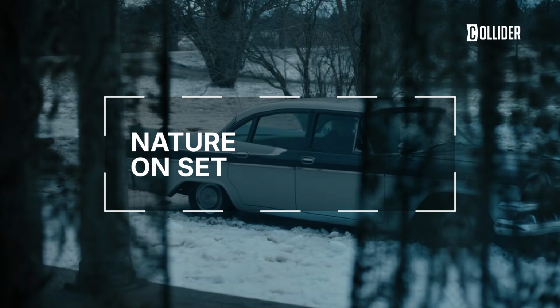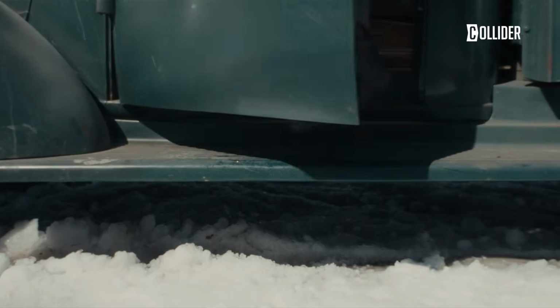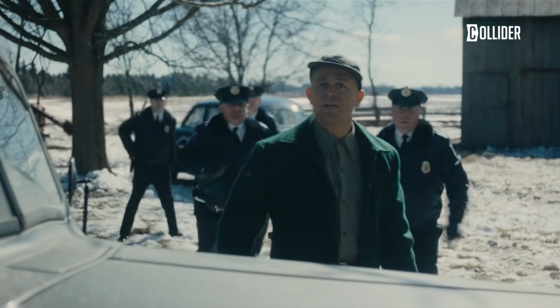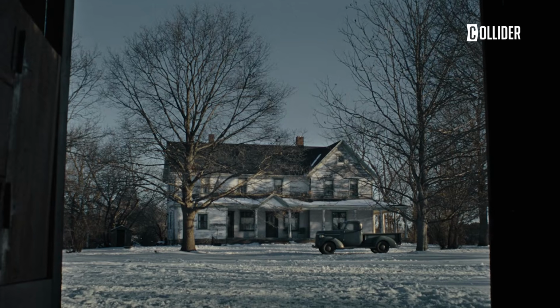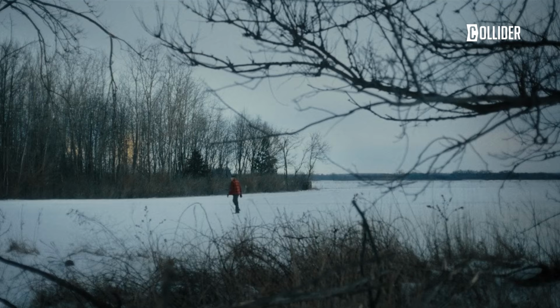For me, the house needed to be in snow. When he was caught, it was winter. There are crime scene photos of him being caught. The house is there, bleak, white snow, bare trees. When we got there, right before we started shooting, there was a blizzard. We were just covered in snow. So we got all of our wides.